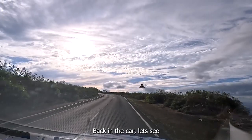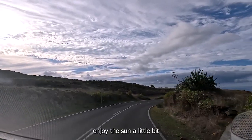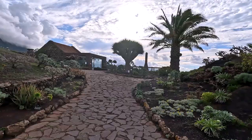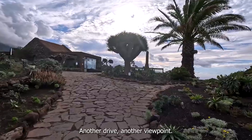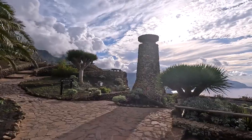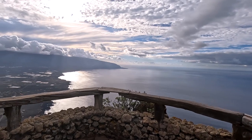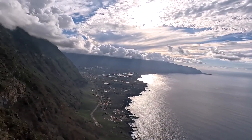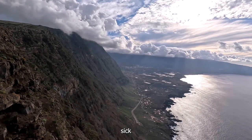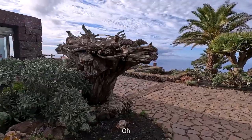Back in the car, let's see if we can find a cool place to chill and enjoy the sun a little bit. Another drive, another viewpoint. They made this place very beautiful. Very cute little cafe. Oh, look at this.